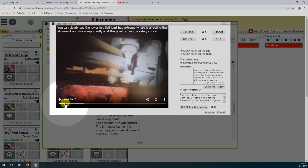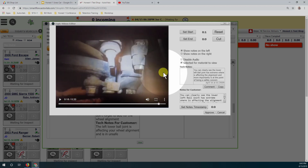So here what I'm going to do is set the end point on the video. I don't want it to start playing until it gets there, so I'm trimming some off of the beginning. I'm going to come over here and trim a little bit off the end. And I'm going to come in here about the middle and say I want my notes to be coming on at this particular time.